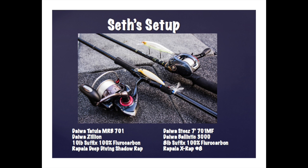number 8 X-Rap. I throw it on a spinning rod with 8-pound fluorocarbon, a Daiwa Ballistic 3000 on a Daiwa 7-foot medium action spinning rod, and cast it quite a ways. Like I said, this is real erratic. I like to target cast this in the summer, or anywhere you go where maybe a big fish is a 2.5, 3-pounder, even a 2-pounder.